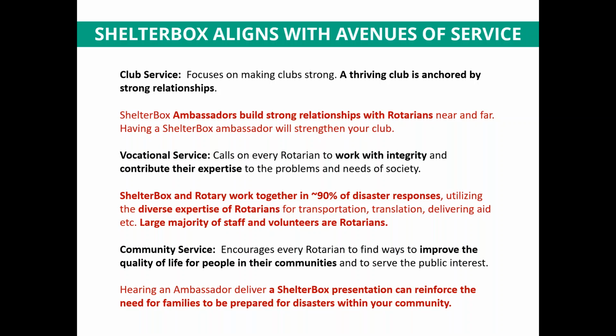A lot of times those conversations go beyond SHELTERBOX into what our clubs are doing in other areas of service, like vocational or community or international. And those conversations, oftentimes I'll bring stuff back to my club that I've heard from one of you in a conversation or read about on our SHELTERBOX Facebook group. So having a SHELTERBOX ambassador within a club is a good membership tool. It strengthens your club, and you're not going to lose that member. People get involved in SHELTERBOX, and it solidifies their membership in Rotary.